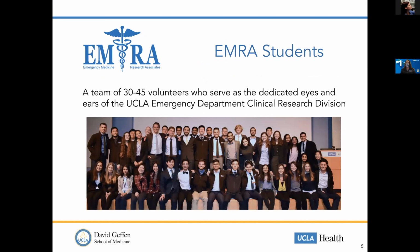So we have about 30 to 40 volunteers who serve on this organization. And this is a somewhat older picture, but as you can see, we're all very close, and it's grown to be like a family of people who like to work together a lot.